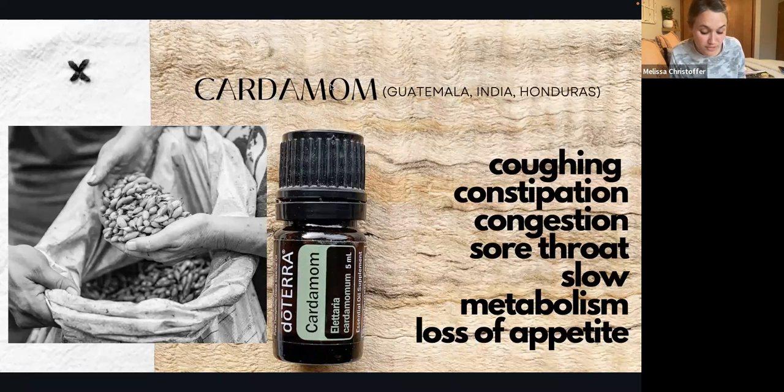5 drops of cardamom. That's pretty heavy, so you have to decide if you love cardamom. You could maybe do 3 or 4. This recipe calls for 5 drops cardamom, 3 drops wild orange, 1 drop peppermint. Cardamom, wild orange, peppermint: 5, 3, 1. That's Rise and Shine. I am going to diffuse that tomorrow while we sing that song. That is going to be so fun.